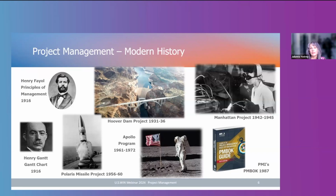Between the 1950s and 70s, other huge projects followed and developed even more tools and techniques to work more efficiently. For example, the DuPont company developed the critical path method of scheduling for the building of their chemical plant, and we'll touch on that later as well. Other projects of note were like the Polaris missile project by the Navy in the 50s and the 60s, and then NASA's Apollo program that led to the exploration of the moon.